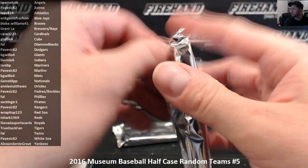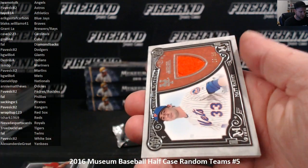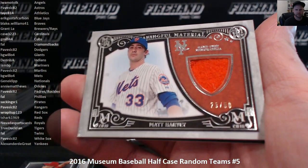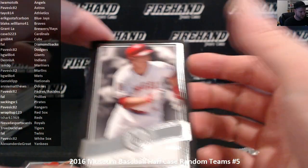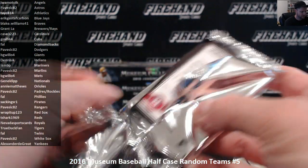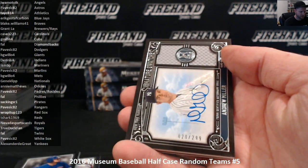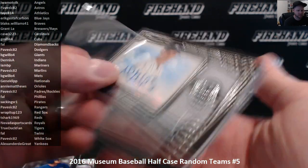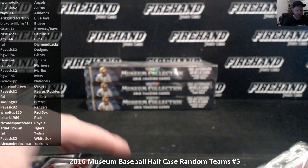Jose Fernandez. Hanram, JD Martinez, Rosenthal, and a patch of Matt Harvey. 29 of 50, the Mets. BG Willow. Trout. Seager, Blackmon, Schwabe, and for the Yankees, Andrew Miller, dual jersey auto to 299. Alexander the Great. Back-to-back Yankee relic autos.